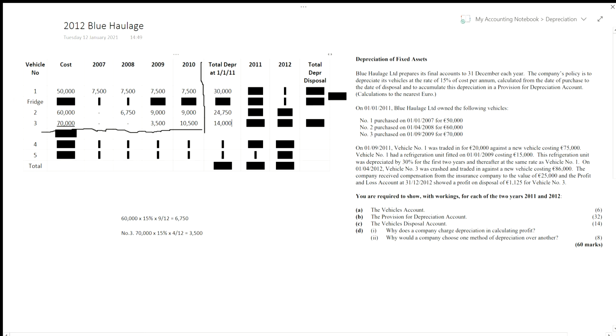So I've done those 3 vehicles I've given at the top. If you look through the rest of the question, they're going to tell us a couple of different pieces of information here. So I'm not going to go into this now, but I'm just showing it so that we can get to the fridge. So for 2011 and 2012, basically, there is a scenario here where vehicle number 1 was traded in against a new vehicle. It tells us that vehicle number 1 had a refrigerated unit fitted at the 1st of the 1st, 2009. So in this little paragraph here, they're referencing something that happened back in 2009.